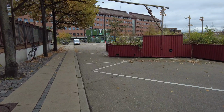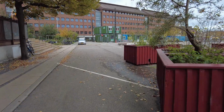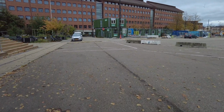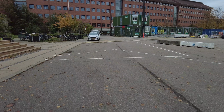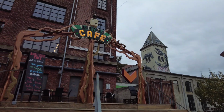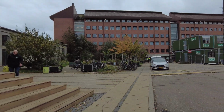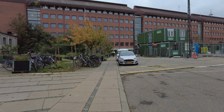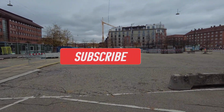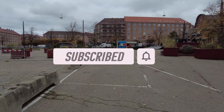But I think we are coming to the end of this walking tour, since this area doesn't have much but construction right now. Well, this is an interesting name for a cafe. Alright, this is just an empty parking space. I think we're gonna maybe end the video on this. What is this, a dog or a cow on a skateboard or something?